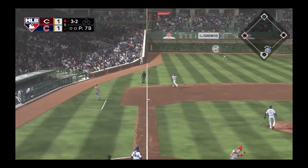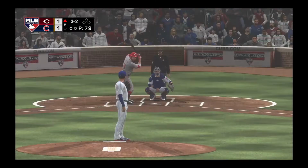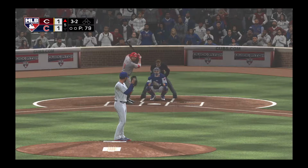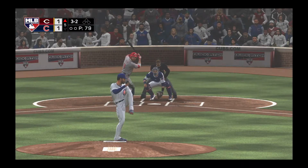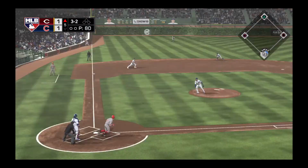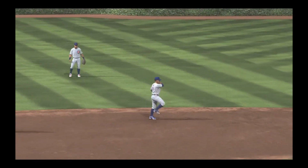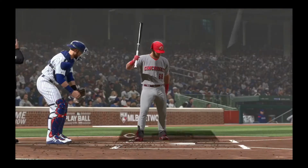This is swung on and popped up. Crossing into foul territory now behind third. Just foul. Check swing and a pop-up now to the left side. Therefore, it is Baez, and he's got it for the first out.